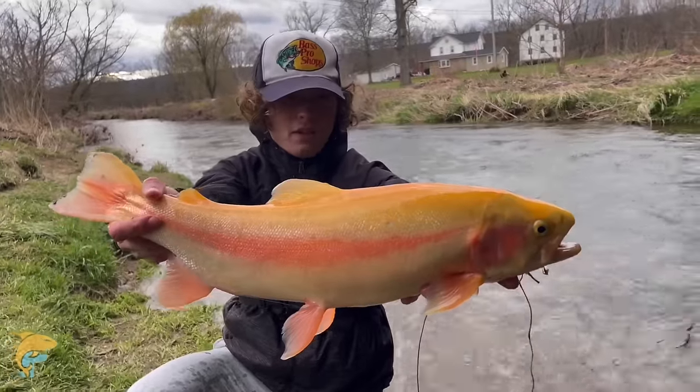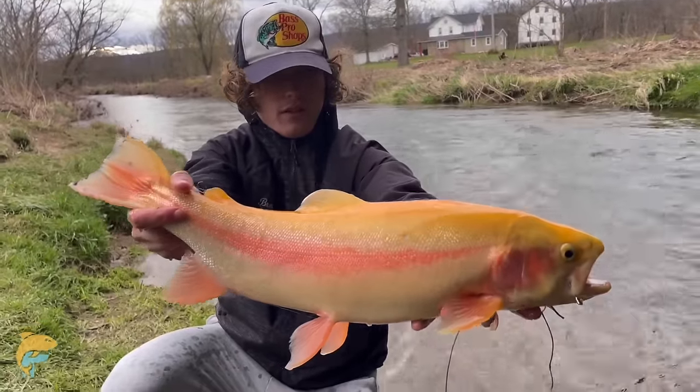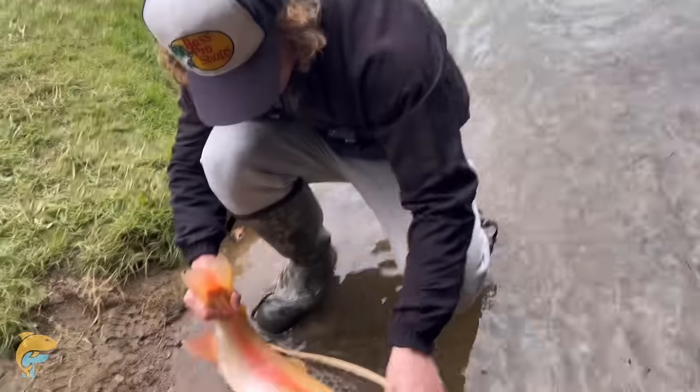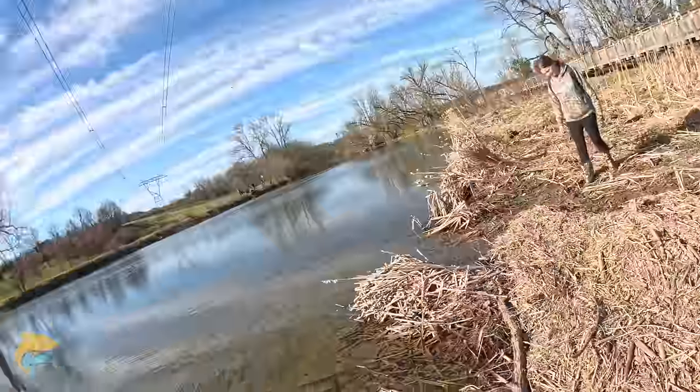There you go, guys. Big golden end of the day. Did not think I'd get another chance at one today. Nice fish right there. Now it's time for the crazy Karen flip out.